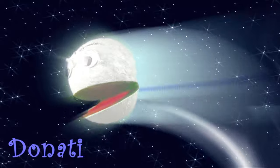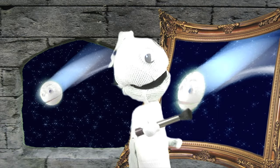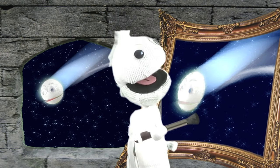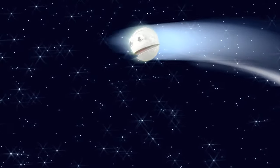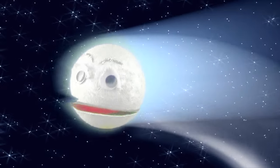I'm Donati, the comet of 1858, known as one of the most beautiful comets seen to date. I was the first comet ever to be photographed, and I inspired artists to paint the glorious sight that was me. When I visited Earth, I stayed a very long while, shining brighter and brighter to show off my style. I'm a long-period comet and won't be back soon, I fear. I won't be seen again on Earth for nearly 1,600 years.